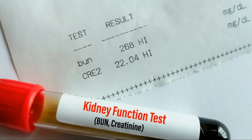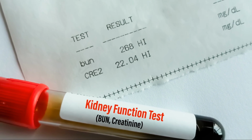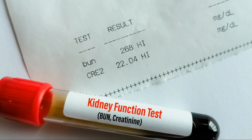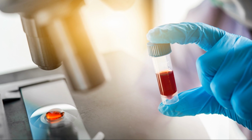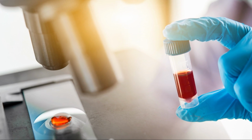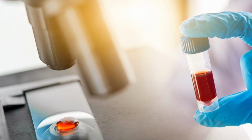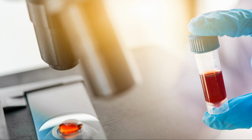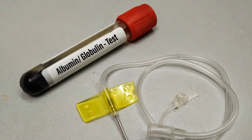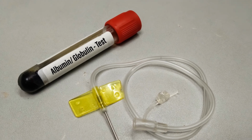4. Kidney tests. BUN, blood urea nitrogen, and creatinine are indicators of kidney function and help assess how well your kidneys are filtering waste from your blood. 5. Liver tests: ALP, alkaline phosphatase, ALT, alanine aminotransferase, AST, aspartate aminotransferase, and bilirubin are enzymes and byproducts that help evaluate liver function and detect liver disease. 6. Protein tests. Albumin and total protein assess nutritional status and liver function and help diagnose kidney disease.